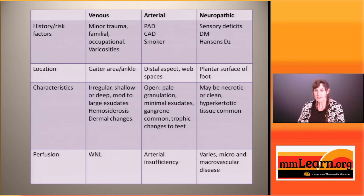So this is a nice little summary, I think, of some of the common types of chronic wounds that you will see. And for your reference, you can see that the venous versus arterial versus neuropathic are being compared side by side for your review, and hopefully that will provide a useful reference for you.